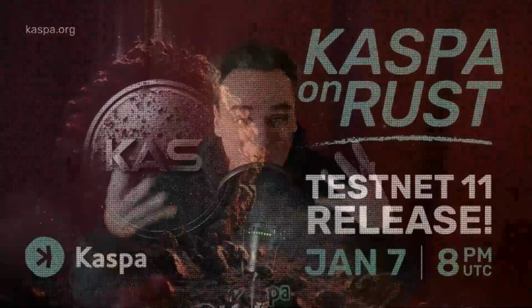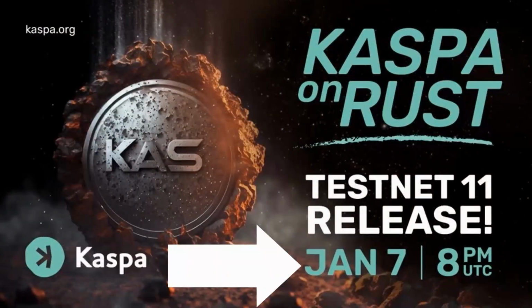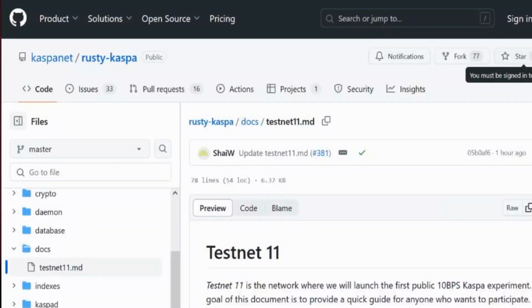Kaspa is dropping testnet 11 today on January 7th. Talk about good timing. This is the trial run that bumps Kaspa from 1 block per second to 10. And we're going to compare those speeds to that of Solana, which is an industry leader in transaction speed. Number 3 on our 24-point checklist on how to vet a crypto is to look at the project's GitHub, which we're going to do for Kaspa and testnet 11.